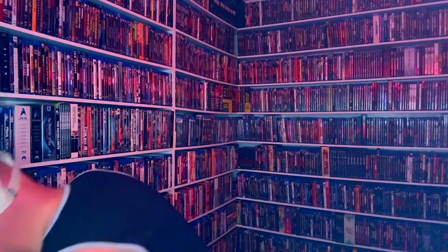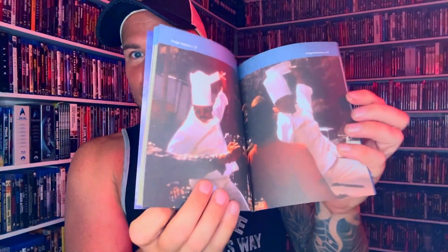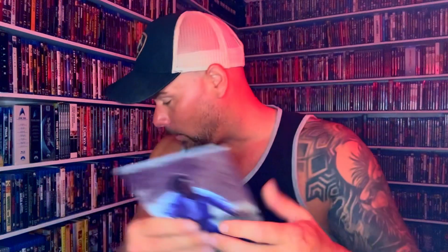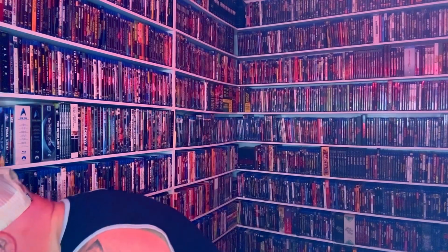This box set is a lot cooler than I thought it was going to be. It's really, really well designed with both films represented on front and back. But then it has a pull-out thing here, and then you got yourself a little booklet with some screenshots and some write-ups of the movie. Really awesome stuff. I wasn't expecting that. I thought it was just going to be like the movies.